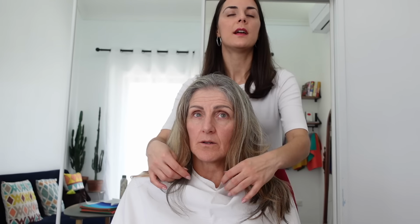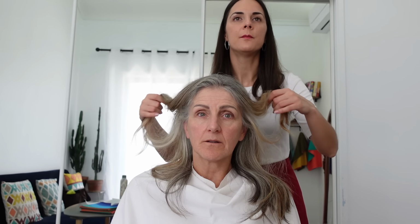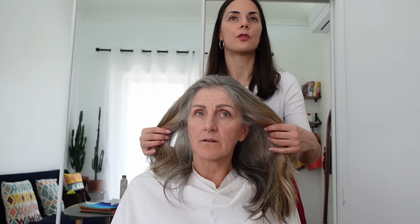Well, Rosa, I really love what you said, because what you are trying to recreate here is to, you know, add a bit of warmth just around your face. And we can see the difference, okay, from here to here. The problem here is not that the hair is white or grey, it's that it's cool and your undertone is very warm. So you want to add warmth to your grey hair.